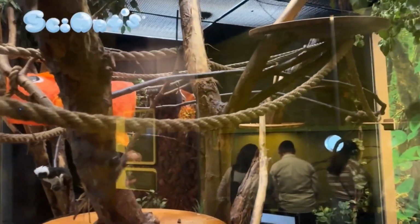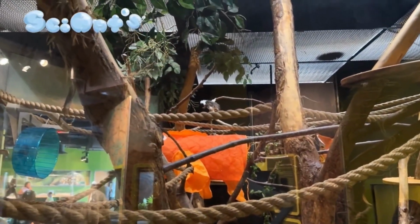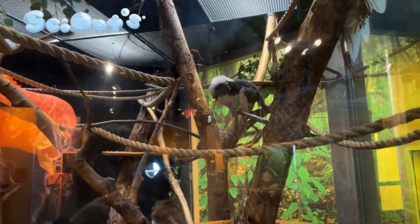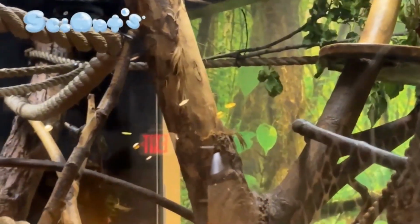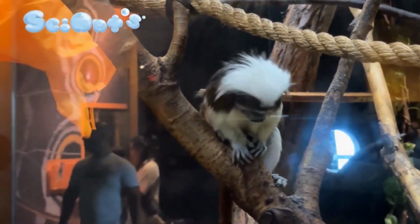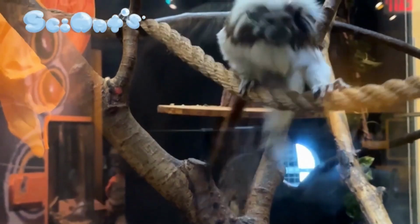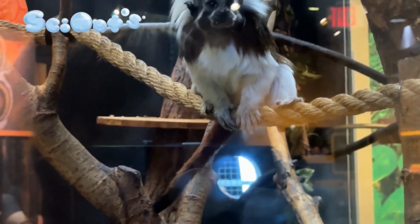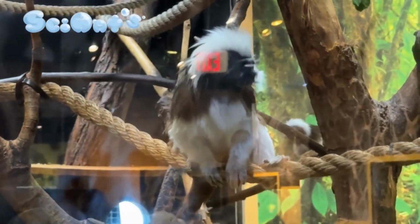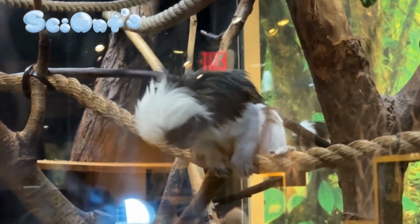Let's see. The tamarins are in here. They are up at the top. So those are our tamarin friends. These easily get tuberculosis, so if you ever are working with them, you need to get a TB vaccine. Whoa. There it is. Little cutie right here. So if you look straight back, right there, that goes back to their behind the scenes. They share a behind the scenes with the ants. And so that's why we needed to get a TB vaccine when we were working with them.